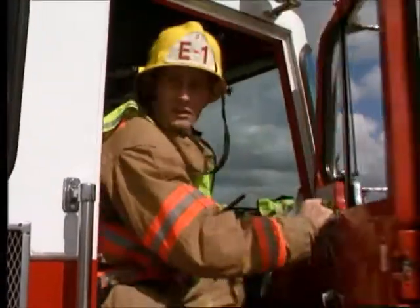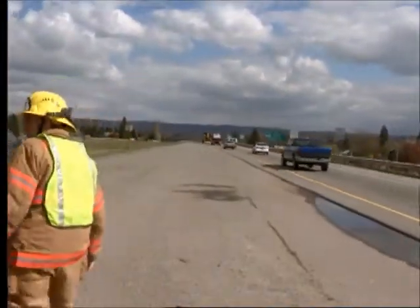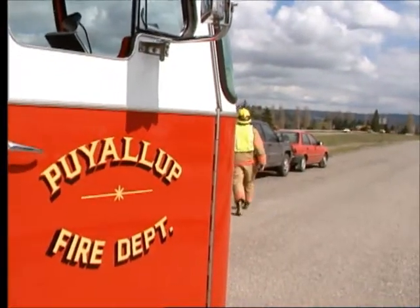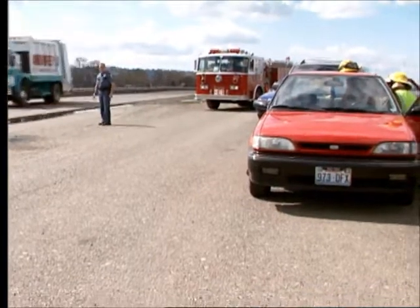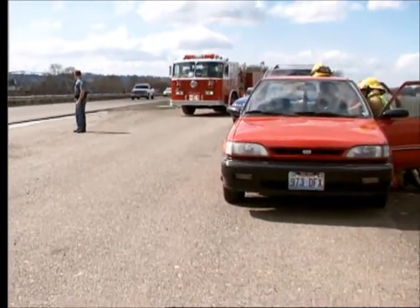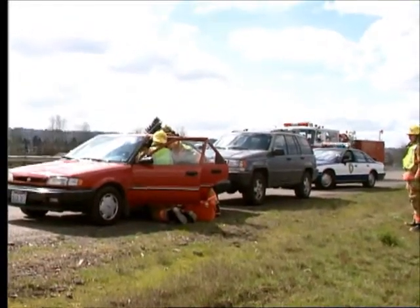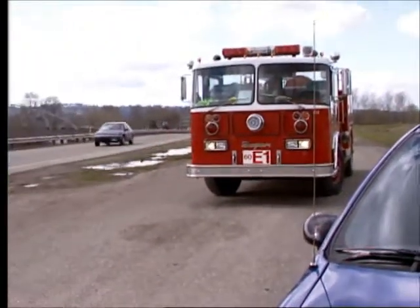Firefighters' safety at highway incidents is especially critical. Use extreme caution when getting off the apparatus at the scene to avoid being struck by passing traffic. Shield firefighters working at the scene by placing the apparatus between the flow of traffic and the incident. Pump operators are especially vulnerable to being hit by motorists as they step beyond the protection offered by the apparatus.